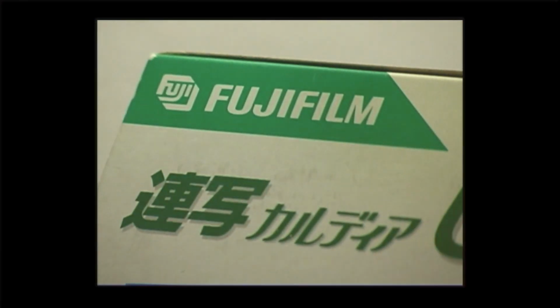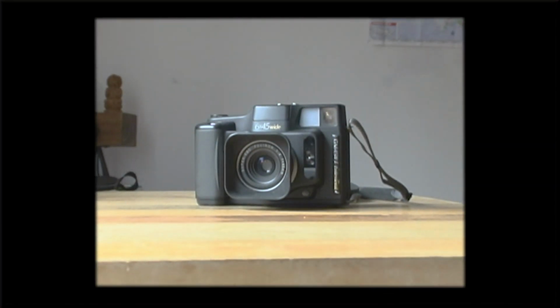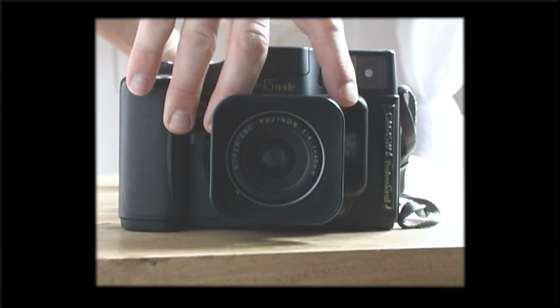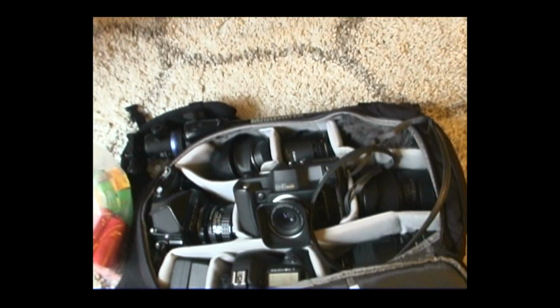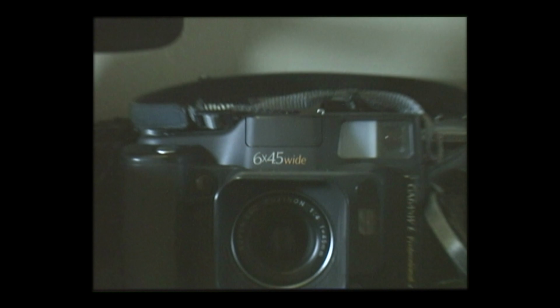And in 1997, a little company called Fujifilm, you may have heard of them, created this, the GA645Wi, a camera that some consider to be one of the finest and largest point-and-shoots ever created. But how does this behemoth of a camera actually stack up? Does it deserve a place in the modern photographer's bag, or is it better left on the shelf? An interesting artifact of a bygone era.